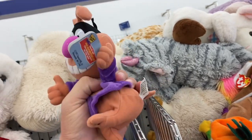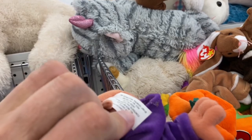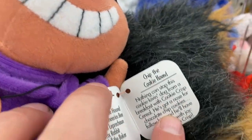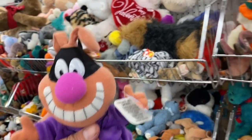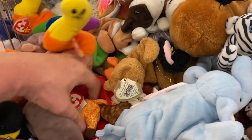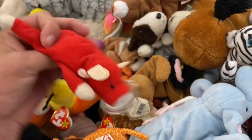Oh, we got a little retro 1997 in the house. What's his name? Let's see, what's on his tag here? General Mills. Let's open this up. Does it say inside? Can't remember this. The Cookie Hound. Chip, the Cookie Hound. All right, we might have to get this little guy. What else we got in here? Is this like a Peter Rabbit? Yeah, there's a lot of beanies. Somebody dumped their beanie collection. What is that? It's like a pig.